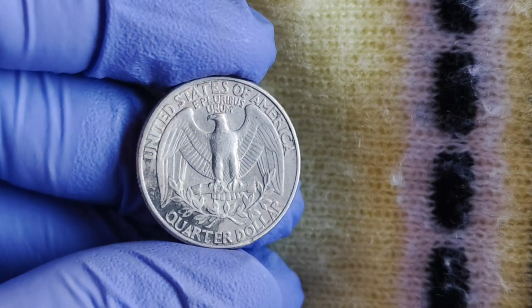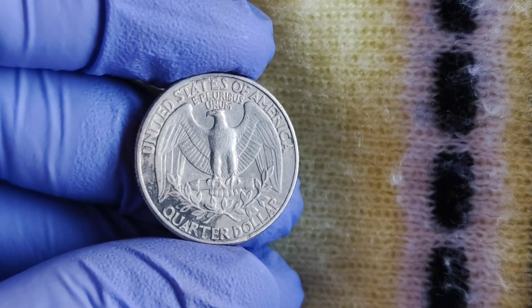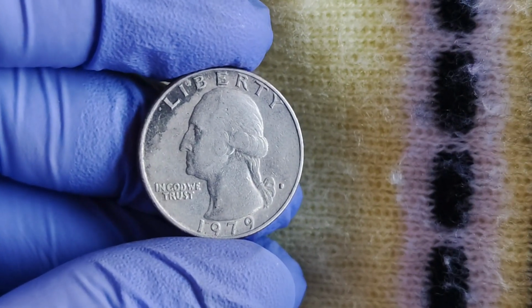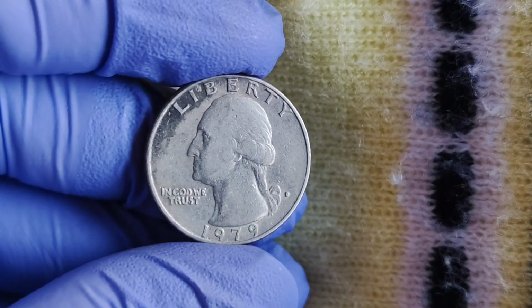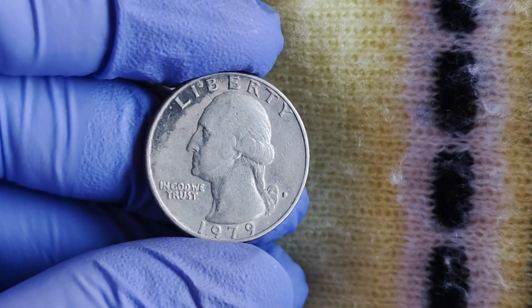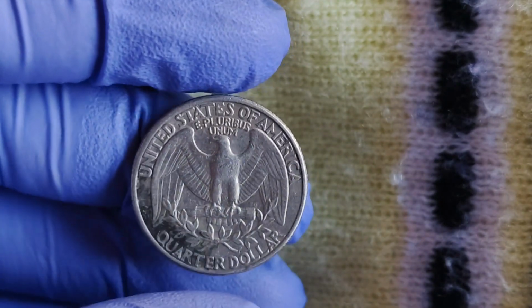The man who found it had no idea what he was holding. He simply liked the shine of the coin, even though it was decades old. The details looked crisp, the strike looked deeper than usual, and something about the mint mark caught his eye. But he still had no clue. Not until he showed it to a local dealer, who immediately froze.